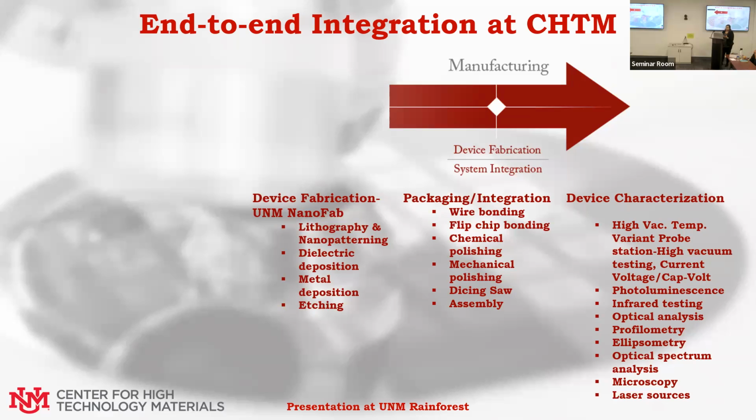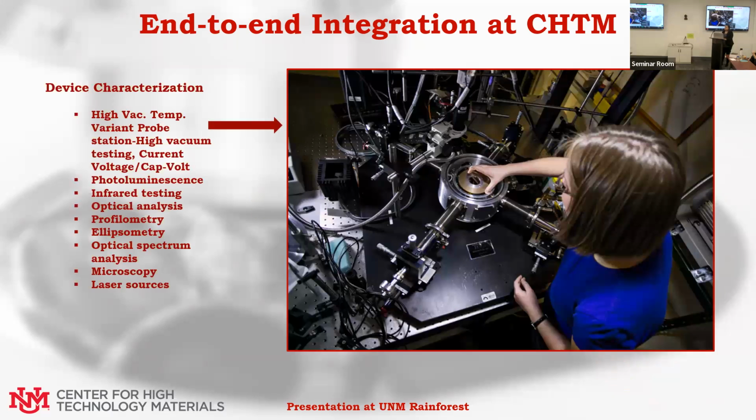There are some parts of packaging that we also do, just to test whether these things work or not. For that, we have a few methods, and that is also part of the nanofabrication. We just call it post-fabrication because it's not inside the clean room; it is outside the clean room. And finally, we also have device characterization. Once we make these devices, we have to know if they work. Some of these characterization techniques are these.